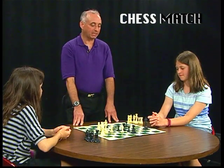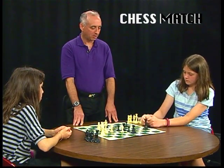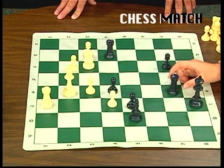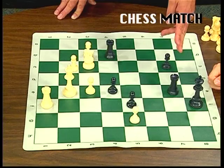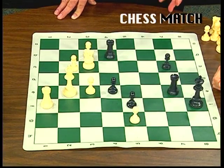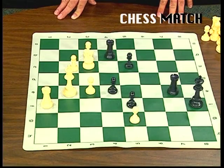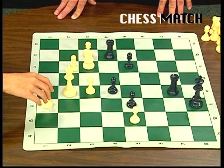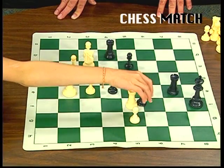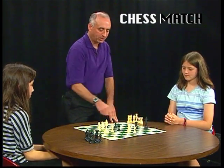Usually when there's a fork, somebody decides which piece they want to save. So which one are you going to save? Okay. Catherine saved the rook because the rook is actually more valuable than the knight. So the other Catherine was happy enough to capture the knight. And there's another check. So she was happy enough to capture the pawn and play a check.